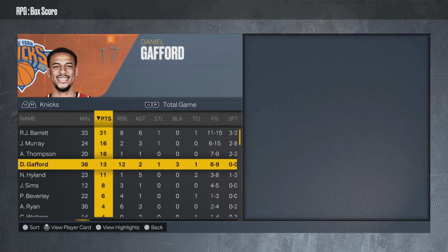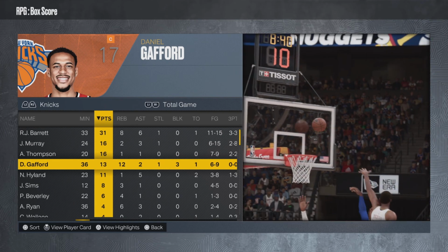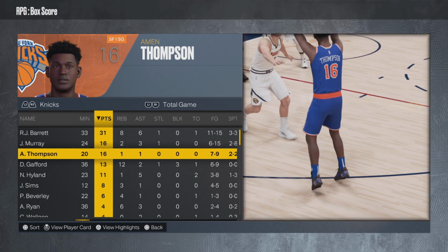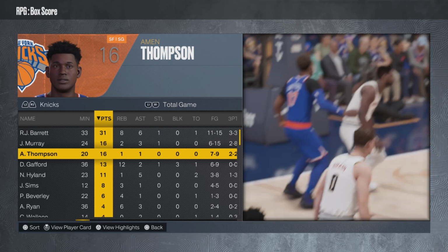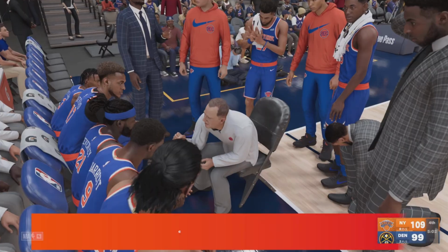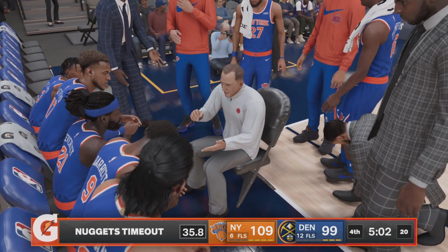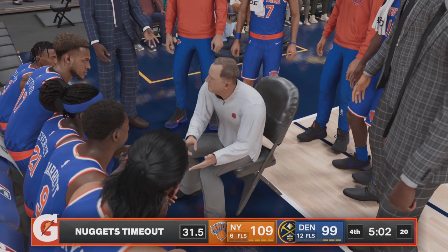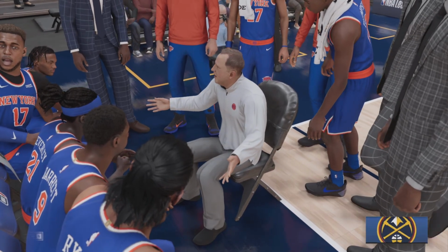But Gafford might be our second best player today, 6 of 9 from the field. So again, selective shooting there, which is good. And Thompson really having a nice day as well, coming off the bench this time. So let's watch the last few minutes here, and we'll just see how this game unfolds. But it seems like every time I stream some of these games, or I watch the live games, we have trouble pulling them out. So I'm curious to see if the team can hold on here.